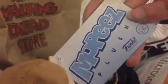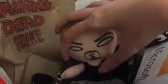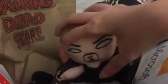And also what I just got is the Daryl plushie. Where's the Daryl plushie? Oh, there's the Daryl plushie. So this is the Daryl plushie. They're from Mopeez Plus. So this is Daryl. He has a black tank top, the pants, everything, a whole plush of Daryl.